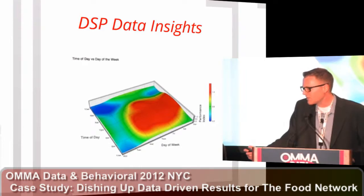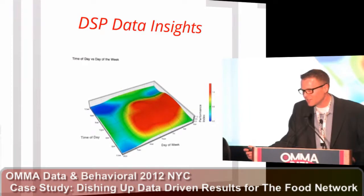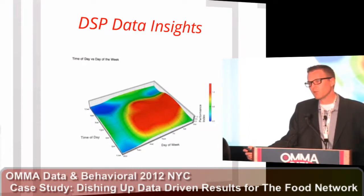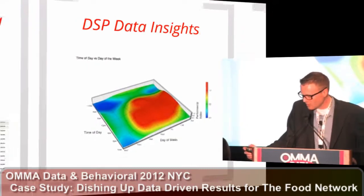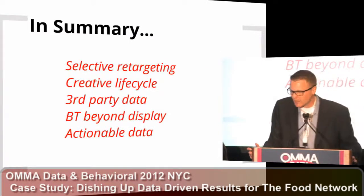And what we found is that actually Saturday and Sunday between the hours of 2 and 6 p.m. are the hotspots for when users are actively in search mode for what to make for dinner. So we were able to see this trend fairly early on in the campaign and then actively weight media towards the back end of the week, so that we were there during key times when users were most interested in searching for recipe content online. So, 2 examples of how we tried to make data actionable for the Thanksgiving campaign.